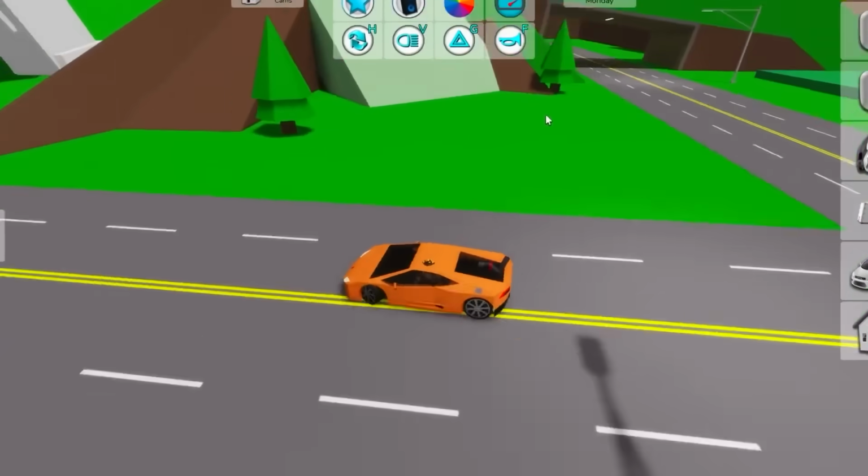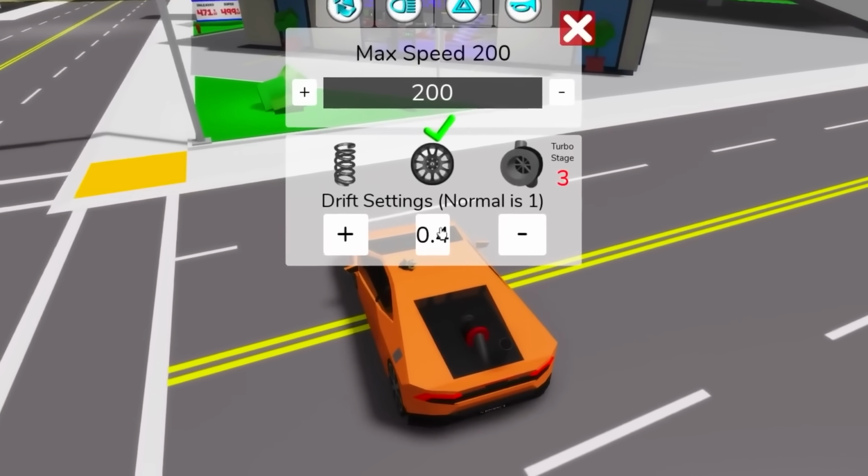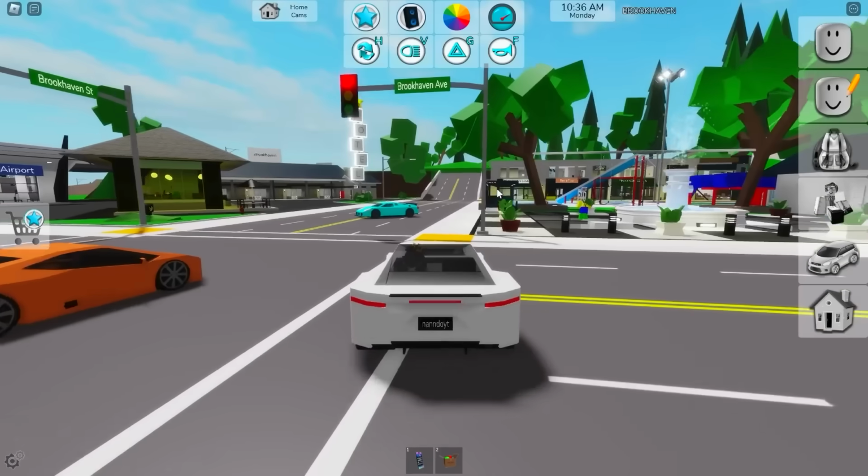Oh, now we're actually drifting. Damn, this is getting quite hard to control though. Another setting that he tries in the video is this one right here. 0.4, let's see if this one would be good. Why don't I use the same car as him? Which in this case is this Tesla.